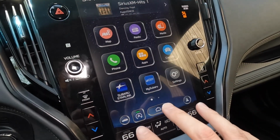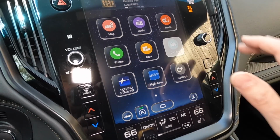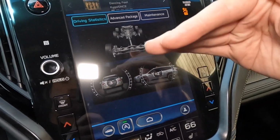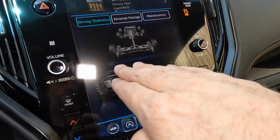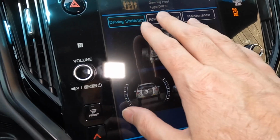Now, this center console touchscreen has lots and lots of options, but I did want to point out a couple. Car info is a fun one because it gives you attitude of the car, fore, aft, and also side to side. So that's roll, pitch, and dive right there. You also get a sense of what the chassis is doing right here.